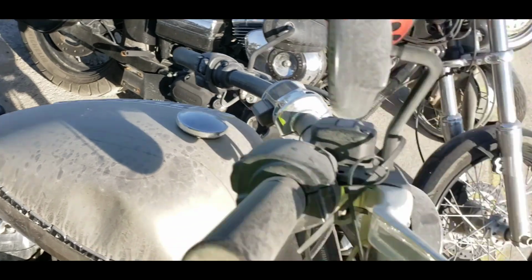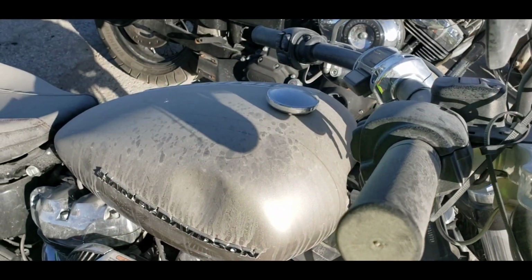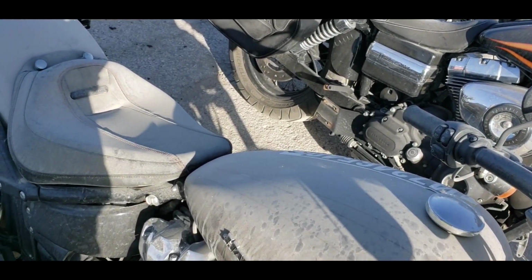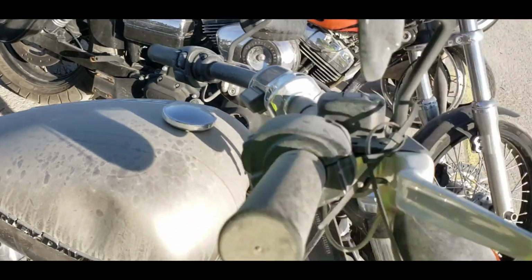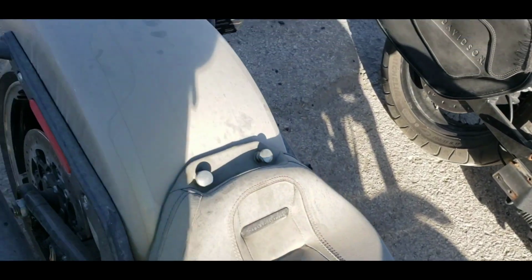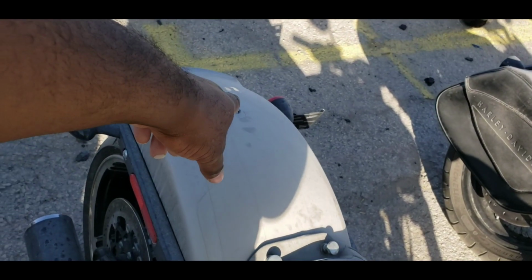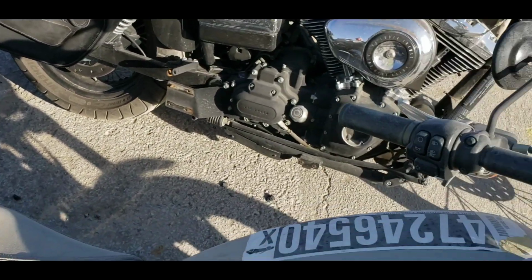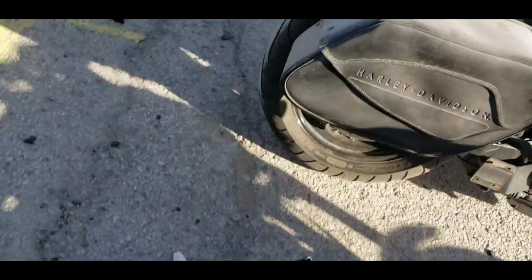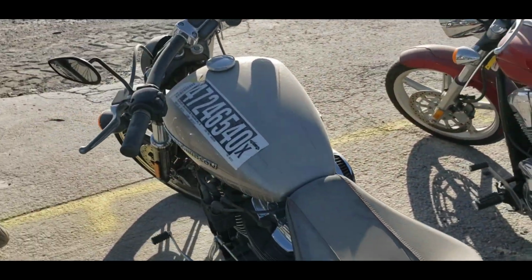Has the adjustments on it. Oh man, see the one little dent in the tank? That's all I see. I don't see no flood line on it. I don't know, but it is on my list. It's just missing the seat, somebody took the seat off. But it's okay, it's on my list. Be a nice beast to roll around town with that big engine in it.